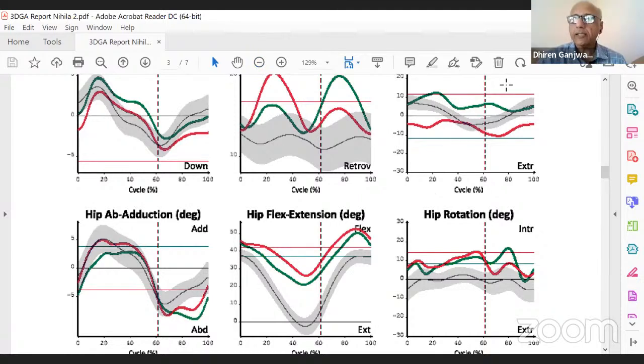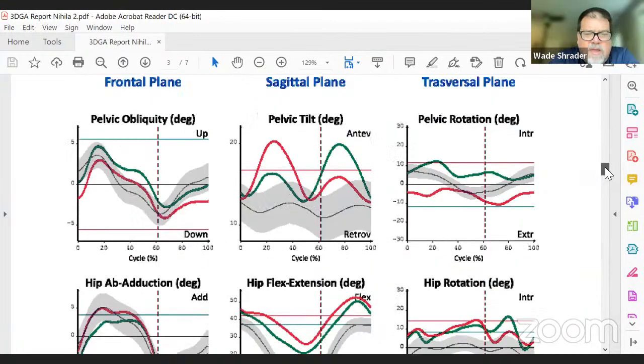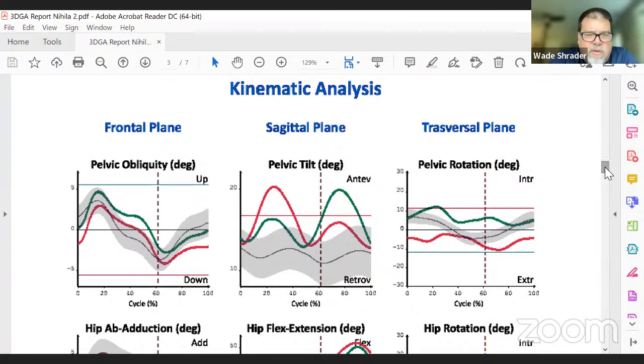So these are plots of the gait cycle from 0 to 100%. The scale on our y-axis is in degrees, and it changes based on what we're looking at. The gray plots are typically our normal controls. Roughly, if you look across the board at the pelvis, there's really not a significant pelvic obliquity. Most of those are in the gray.